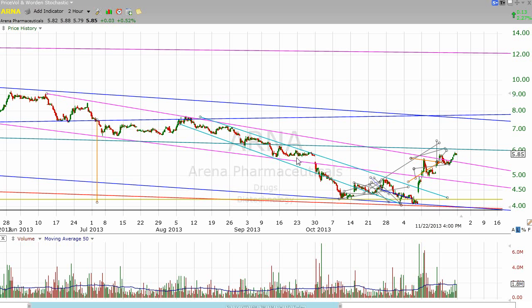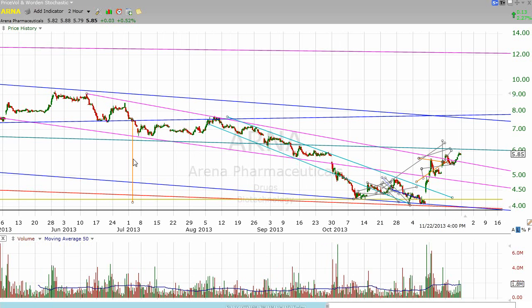Now, interesting to note that from the last touch at the top of this triangle, we had a fairly decent looking channel developing here between these two light purple lines. The last time when we back tested back here in early August, we then started to move down in an accelerated channel that is shown here in these turquoise lines.